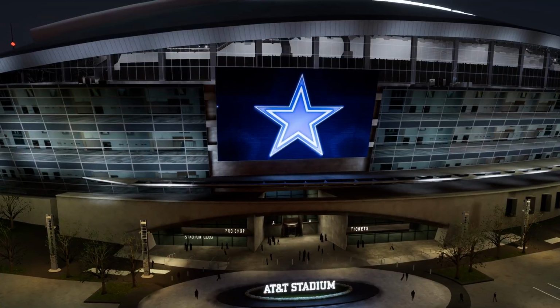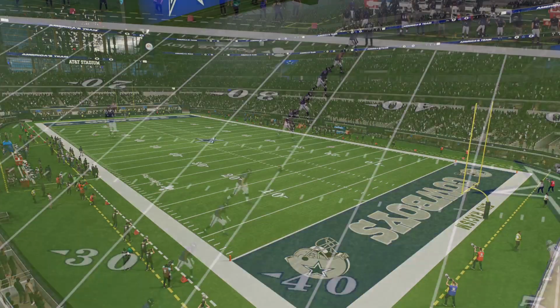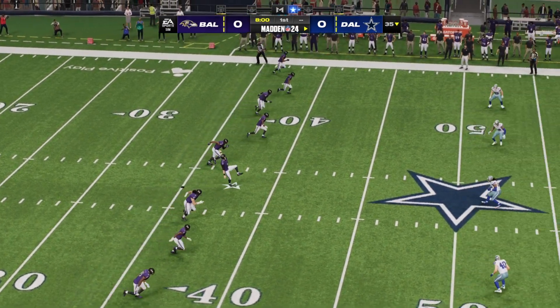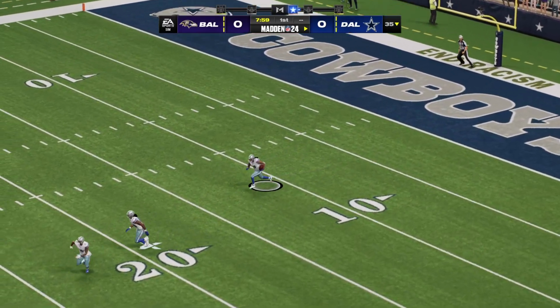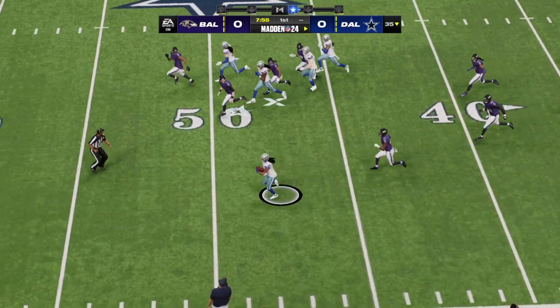Between Fort Worth and Dallas, Texas, in Arlington at the luxurious AT&T Stadium. Coming up, we got a good matchup on tap here as it'll be the Baltimore Ravens taking on the Dallas Cowboys. The lane opens here. He's past the 30.